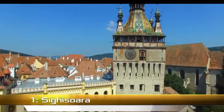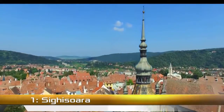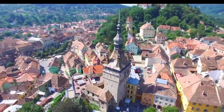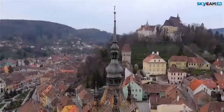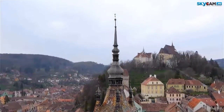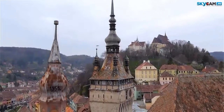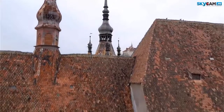One, Sighisoara. Also located in Transylvania, Sighisoara is one of the best places to visit in Romania due to its beautiful preserved walled town. During the 12th century, German craftsmen and merchants, the Transylvanian Saxons, were invited here by the King of Hungary to settle and defend the frontier. They established a thriving trading town here and the citadel visitors see today.